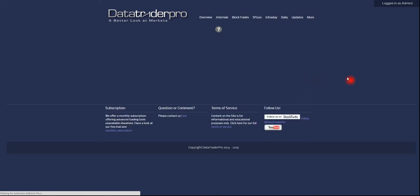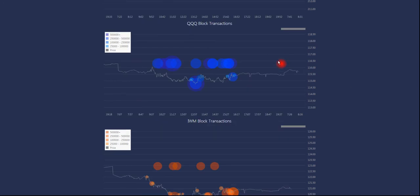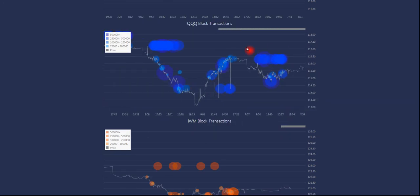I'll show you the Qs and IWM, etc. So the Qs, very similar picture. Broke down. Here's your resistance. Don't know if these are additional sells or buys. I don't like speculating on trades in the middle.